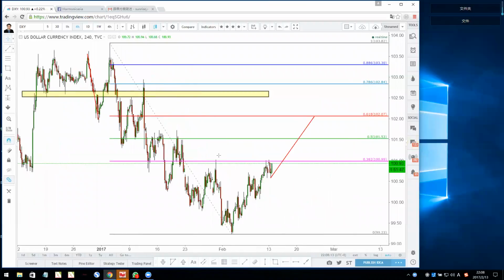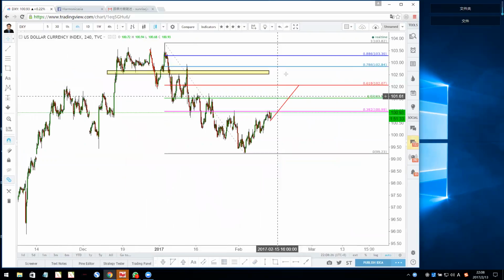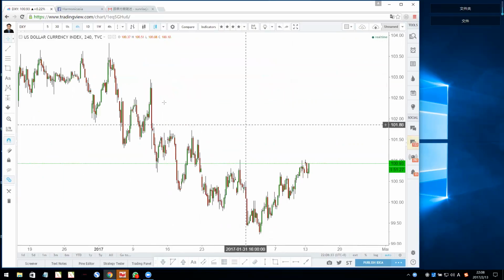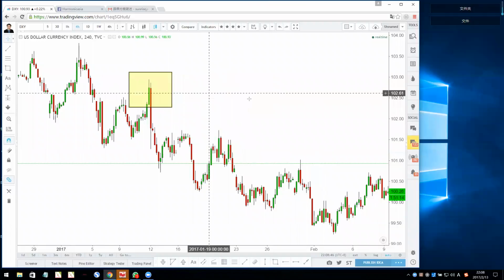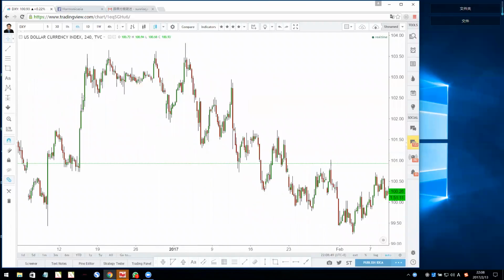So my suggestion is you can hold the DXY to 102, and when the DXY goes to 102.50, you should actually take most of your profit. That is a very hard level for the DXY to go above. And look at it here. This is a candle that tells you that a huge selling force came in on January 12th. This is an engulfing candle. So the most important structure, you still look at here.